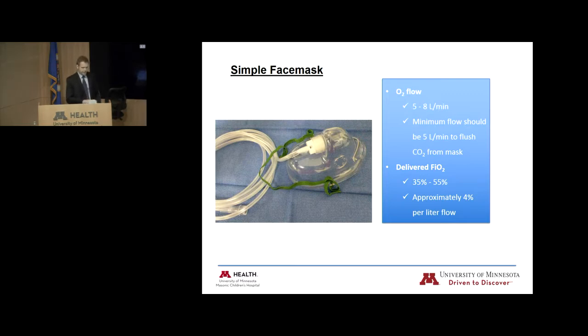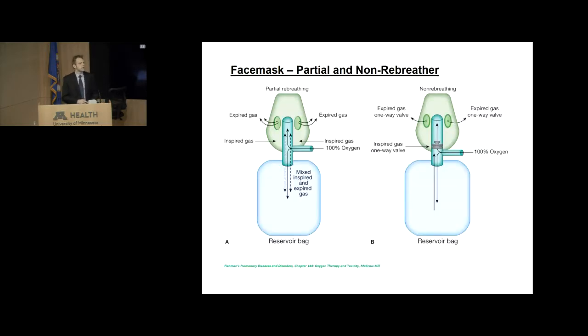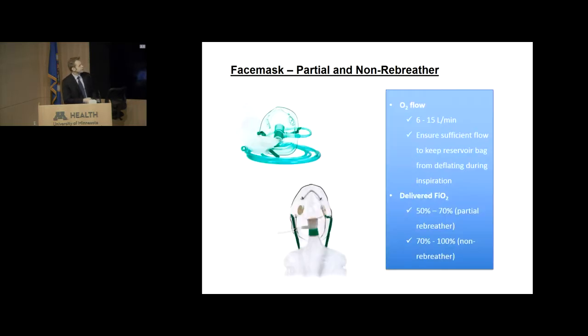A step up from those masks are the partial and non-rebreather face masks. The big difference is that they add a reservoir bag where oxygen can accumulate and be used by the patient with every breath. The partial rebreather has open ports here that allow expiration. The non-rebreather has ports that are sealed with a one-way valve and has another one-way valve down here for inspiration. Those one-way valves prevent rebreathing and allow the patient to use more of the pure oxygen that's stored in the reservoir bag. So here we have flows of 6 to 15 liters.